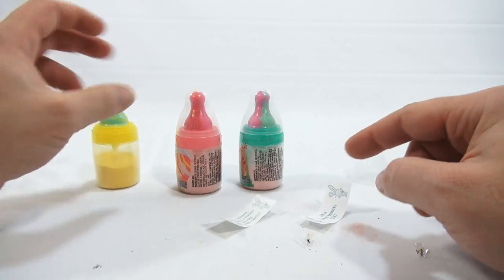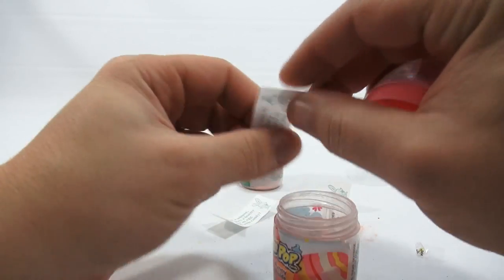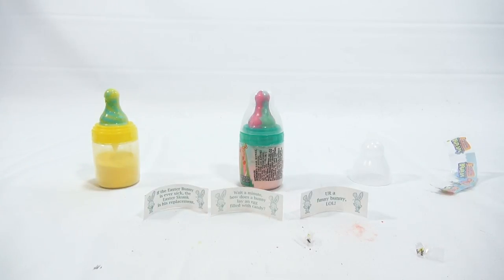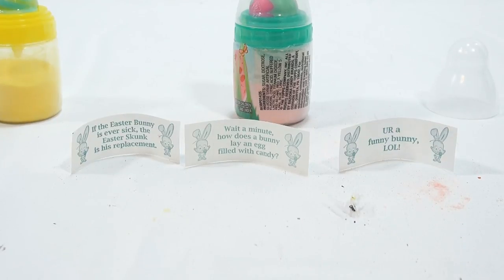Out of the three now, let me get this one back out. What's the most funny bunny? Let me zoom in. There you go. Leave it in the comments. I want to hear what people think.